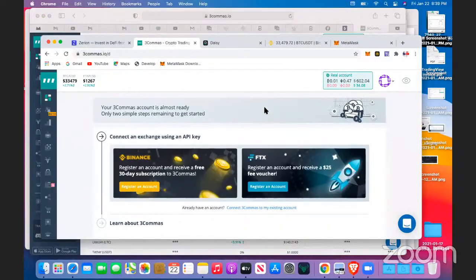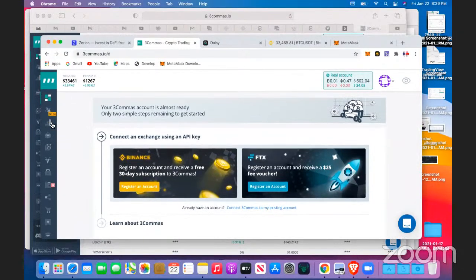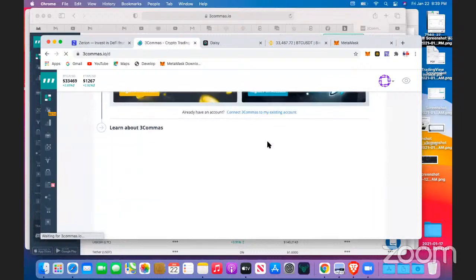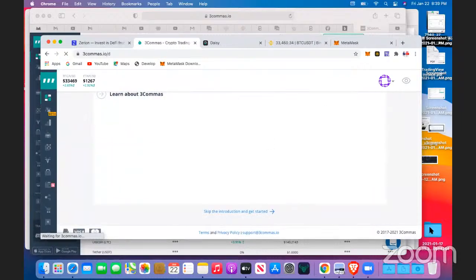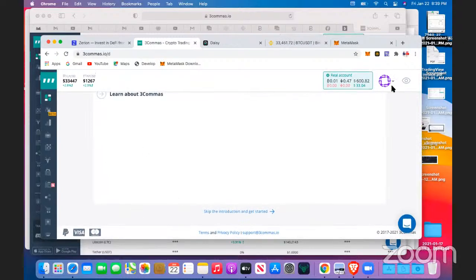Right now, like I told us, you have a free account on 3COMMAS. And what's the free account? The moment you sign up, when you were given a link to sign on, you do not click on sign up, you click on get started. Having done that, you will ensure that your account was properly registered.